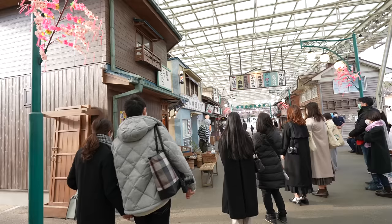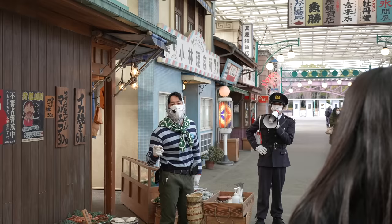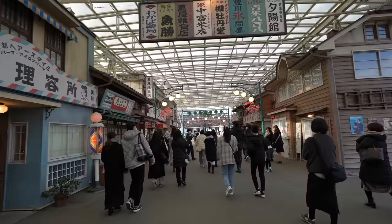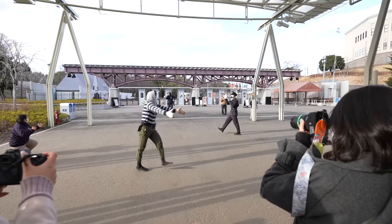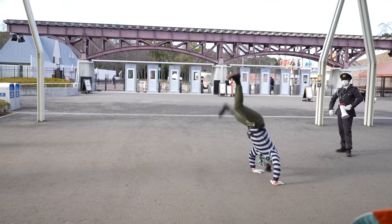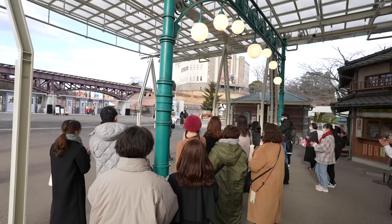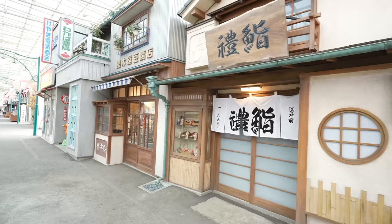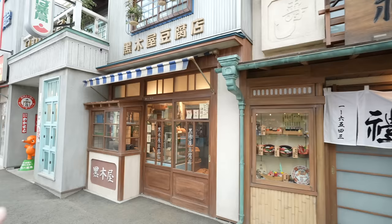The thief was caught again by police. They will fight again and take us to this spacey place. Let's keep exploring. That sushi store, but seems like it's not open. And the tofu place, neither.